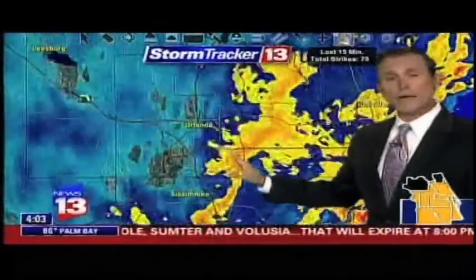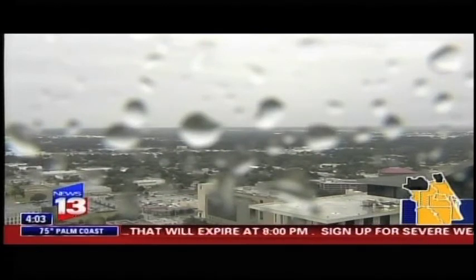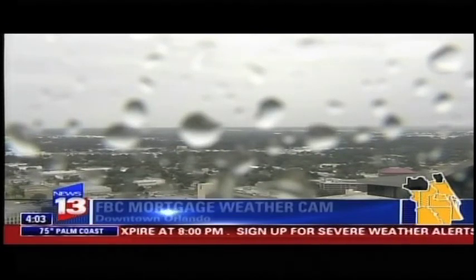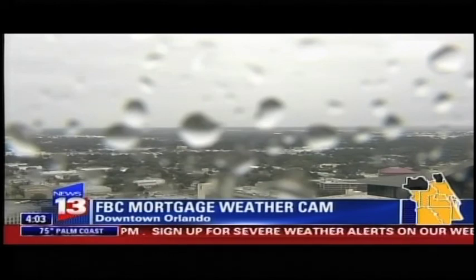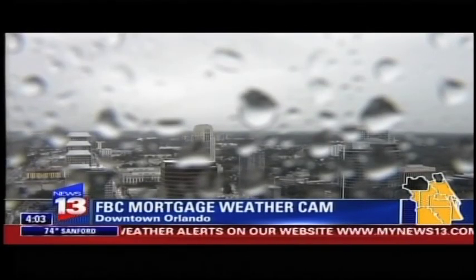I want to take you into Seminole and eastern parts of Orange County. This has passed through Orlando. If we take a look at the FBC Mortgage Weather Cam, you can see mainly just the raindrops on the camera lens at this time and the gray skies there. But if we have that KSC visitor, well, that's the other side. That's a great view looking off to the north.